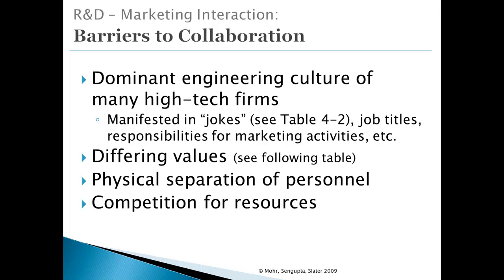In terms of the barriers to R&D marketing interaction, the fact is this dominant engineering culture of many high-tech firms creates an insurmountable barrier to collaboration. And in fact, what are sometimes referred to as jokes in high-tech companies are actually a sad indictment about this dominant engineering culture. Let me tell you what a few of these jokes might be.